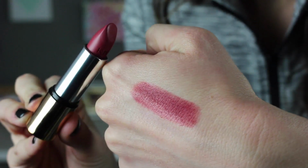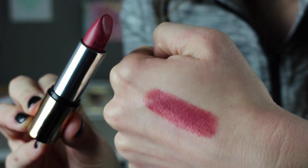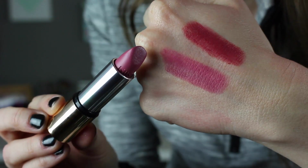These are kind of matte. I just thought it was so pretty. Kind of peachy, but like a deep peach. I really like that. And then the other one from this line was in the shade 613, and it's more pink. So I'll put that next to it so you can see it.